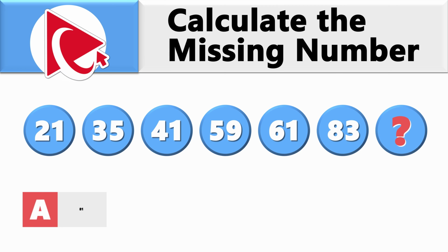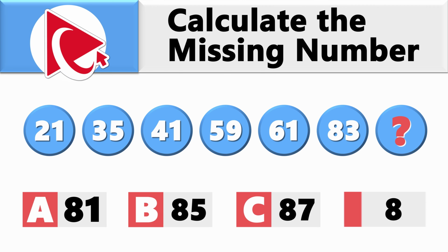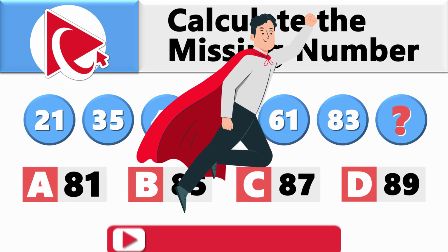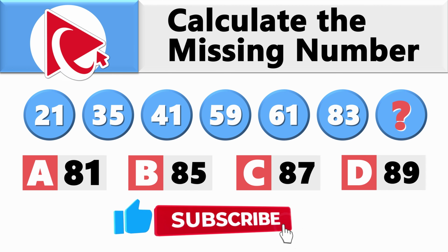Choice A, 81. Choice B, 85. Choice C, 87. And last but not least, choice D, 89. This particular challenge you need to tackle on your own. And when you're ready to reveal your superheroic solution, post your answer in comments for a heroic discussion, and I would be happy to provide my feedback. Good luck on your cognitive conquest.